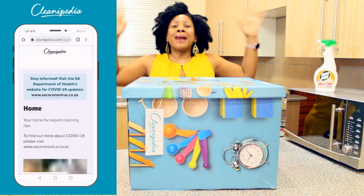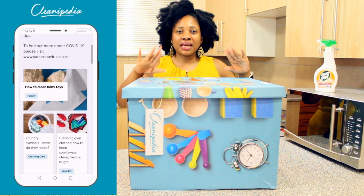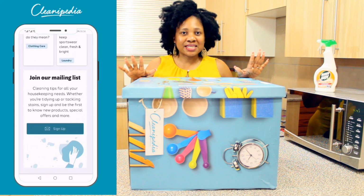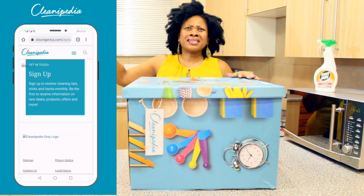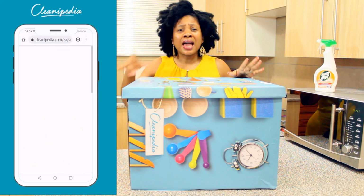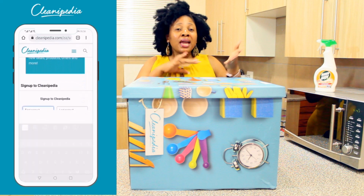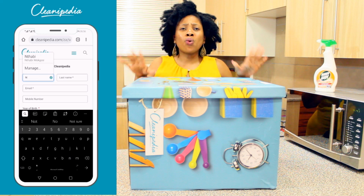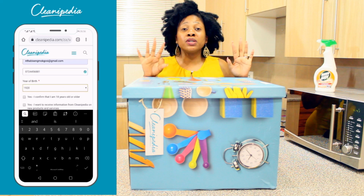I mean, my cleaning just got better, guys. I'm loving every tip that is there because I've started using it and I must say, it just got better. I'm enjoying my cleaning even better than I used to. From cleaning my showers to doing my laundry, as you saw earlier, I made sure that I check all the temperatures, because sometimes we put stuff in and we don't know what temperature it needs to be in. So definitely Cleanipedia has helped me so much.